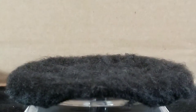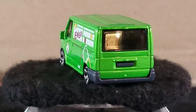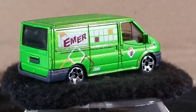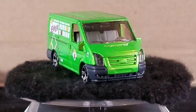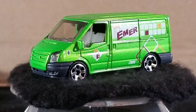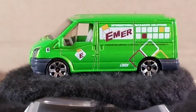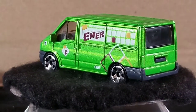Next up, we got some more Matchbox. I think this is a newer Ford Transit. This is a livery that I did not have. International Packing Solutions, or Emmer. Didn't have this version or livery, and it looked like it was in really nice shape. Got it for pretty cheap. I think I paid a buck for it.